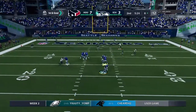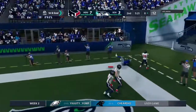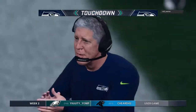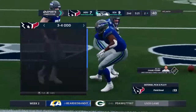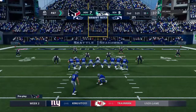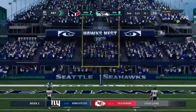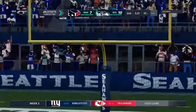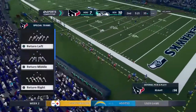Now they'll throw here out of the gun. Flush to his right. And this will be caught by Metcalf for a Seahawk touchdown. DK Metcalf, his second touchdown on the season. And the Seahawks are going to retake the lead. And it's through, and that makes the lead 10-7. Makes the score Seahawks 10, Texans 7.